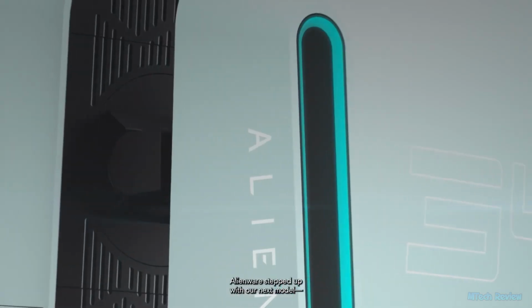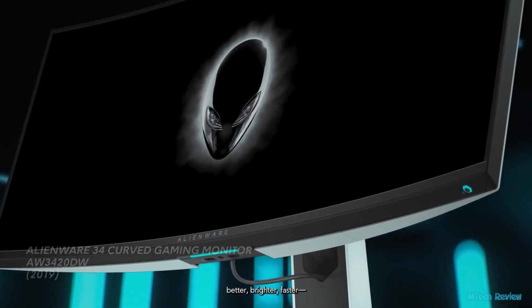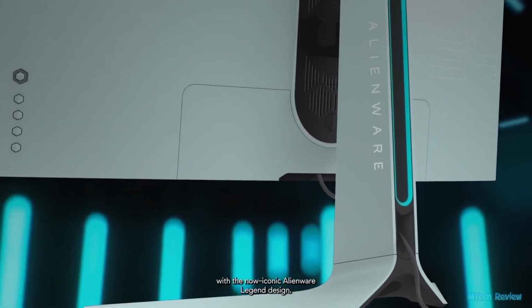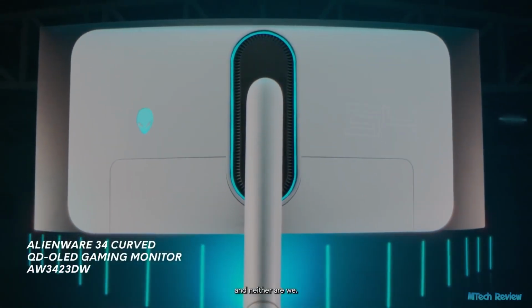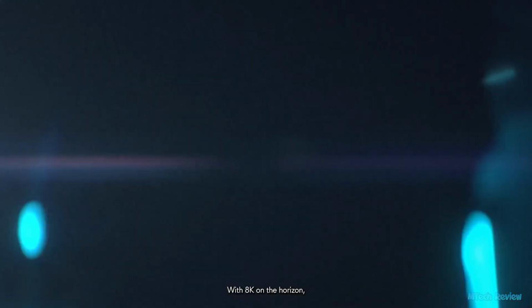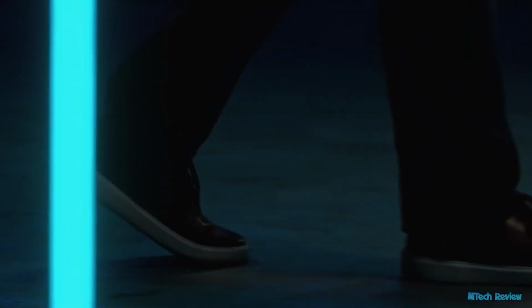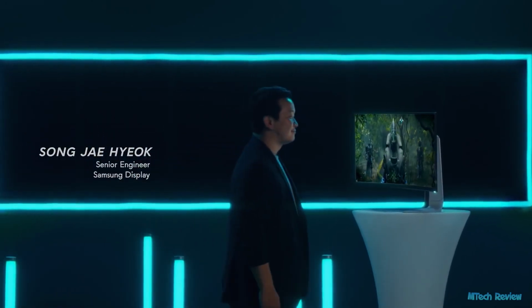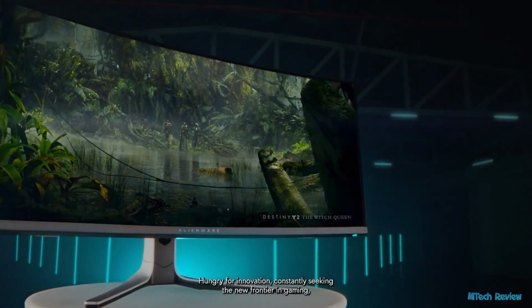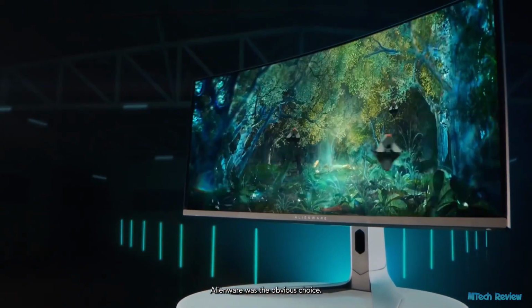Within 2 years, Alienware stepped up with our next model, better, brighter, faster, with a now iconic Alienware Legion design. But innovation in gameplay is not slowing down, and neither are we. With 8K on the horizon, the asks for gaming monitors are getting tougher and tougher. To meet these big asks, we teamed up with Alienware. Hungry for innovation, constantly seeking the new frontier in gaming, Alienware was the obvious choice.